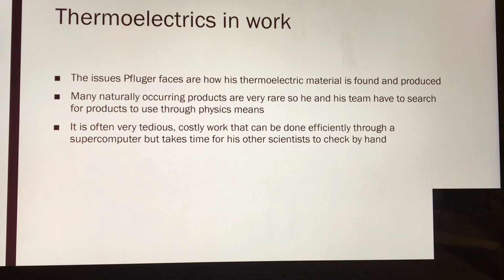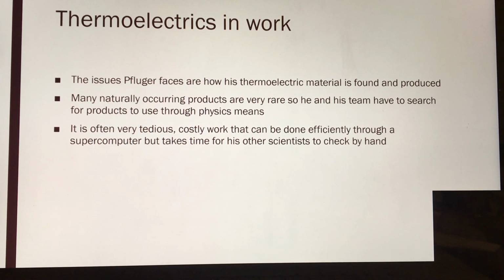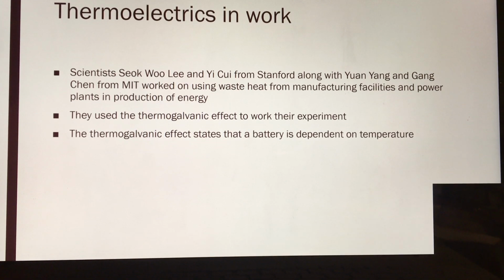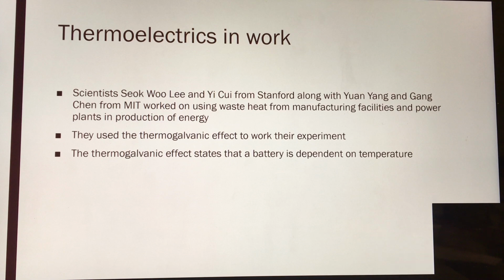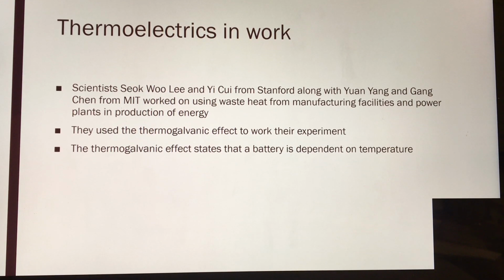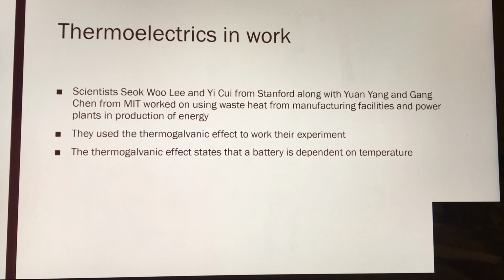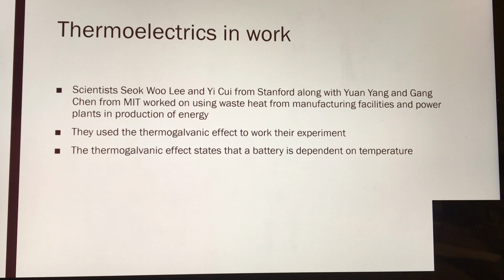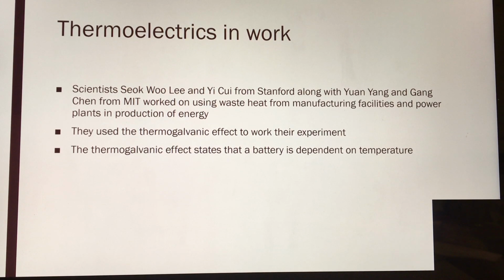essentially eliminated the thermoelectrical material being needed. They went straight to the source of using the heat energy that has been wasted and pushing it into a battery. Scientists Lee and Chu from Stanford, along with Yang and Chen from the MIT College, worked on waste heat for manufacturing facilities and power plants in the production of energy. They used the thermogalvanic effect to work this experiment, and that states that a battery is completely dependent on temperature.